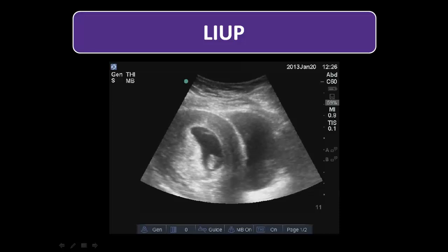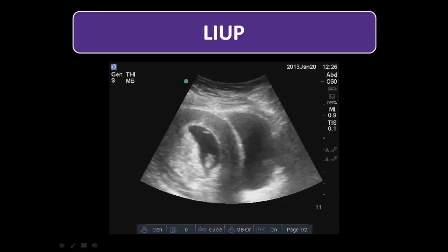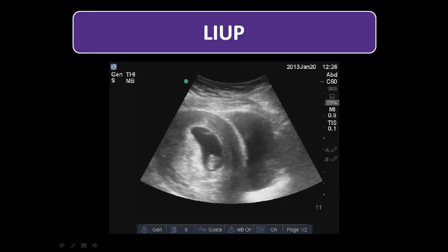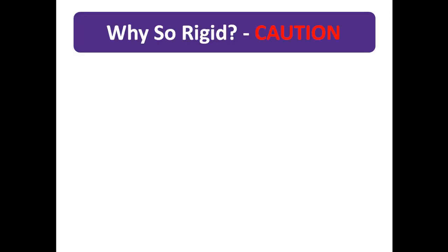Note that on this clip, at the 12 o'clock position, one may wonder if there is also a yolk sac present. It is not distinct enough to be sure, so it would be best to scan in another plane if this was our only criteria to define an IUP. However, in this case, the fetal pole satisfies the third cardinal criteria, and this is an LIUP.